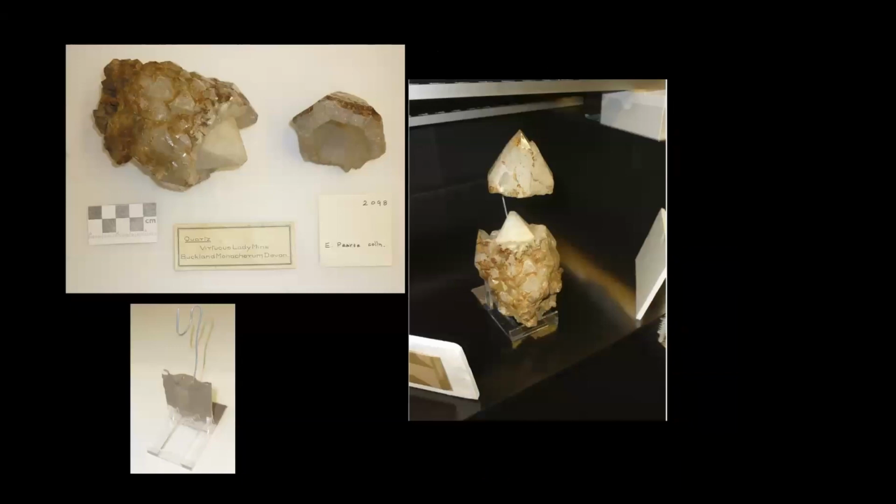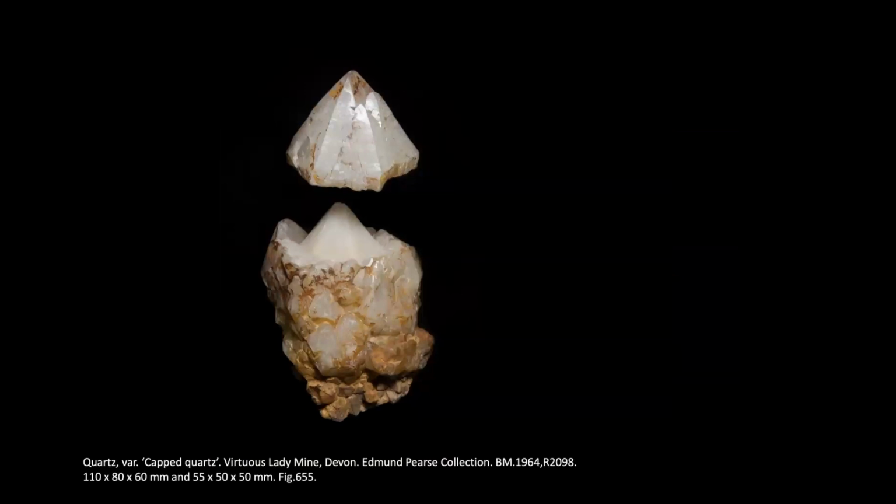Sometimes there was a need to be a little bit inventive. This is a capped quartz from Virtuous Lady Mine, and I wanted to show this as if it was docking its cap. So I made a little stand, and that was the finished result. So really quite pleased with that. So it's not photoshopped in terms of positioning it, but I have just wiped out the wire that's supporting the top.